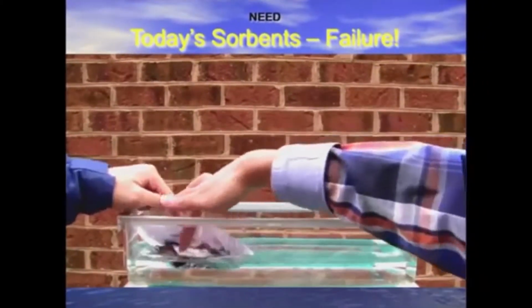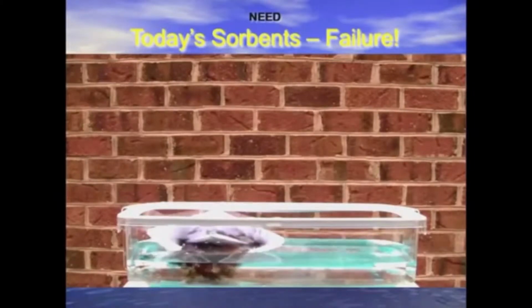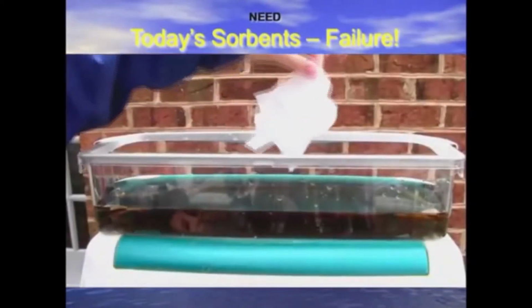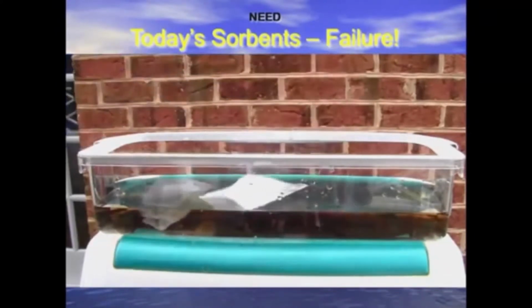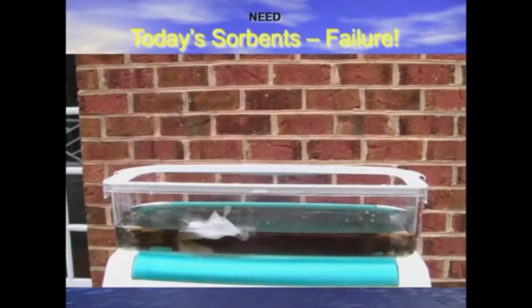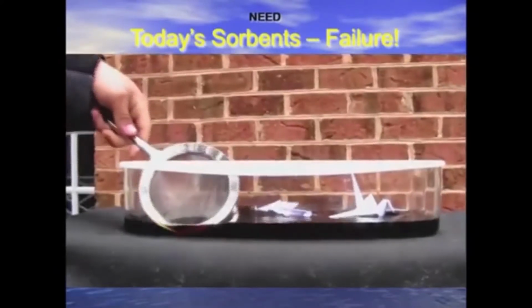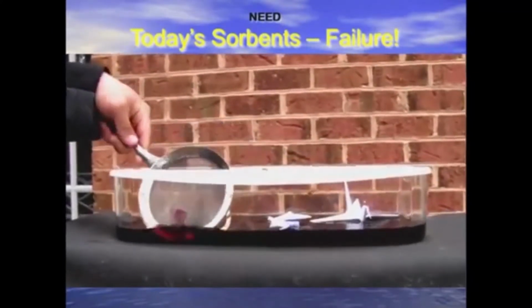When you're trying to clean up large oil spills on water, or in this case, an oil tanker spilling, current sorbents just can't do the job. They do not absorb enough oil, which means you'll have to put out far too many with far too little impact. Also, under UV radiation from the sun, they quickly degrade, becoming an environmental hazard in a matter of hours. They become impossible to pick up and dispose, which makes the situation even worse.